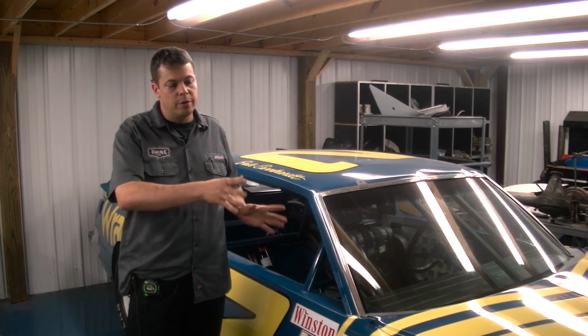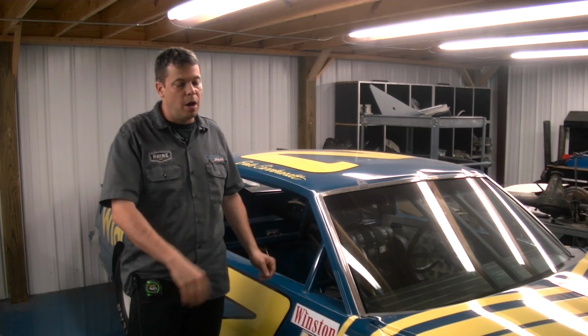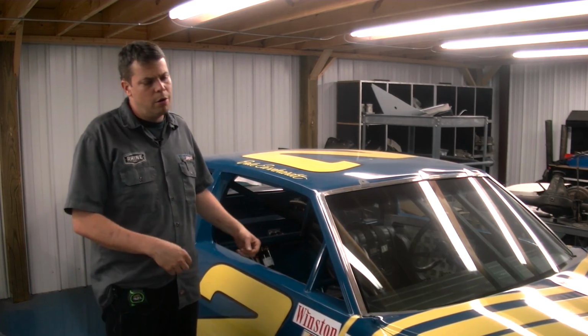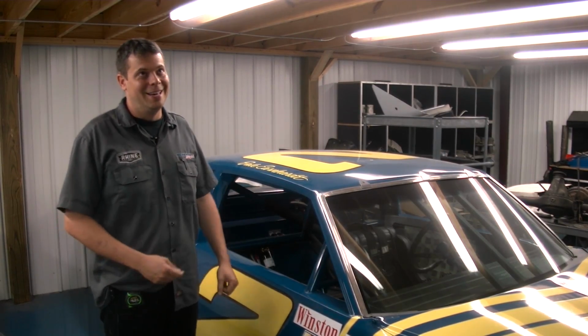Honestly, this is my favorite car that we have in the collection. This is a 1981 Rod Osterman Wrangler Pontiac, one of the old number 2 Dale Earnhardt cars. We basically found it as a fluke. A gentleman called us and said he owned this particular car. We didn't believe him. I started calling people that he talked about in his story. They said, oh my gosh, does that guy still have that car? So we called him back rather quickly, gathered it up.